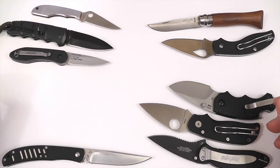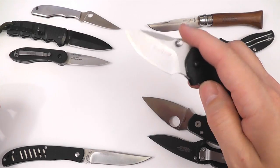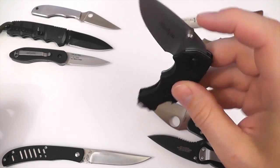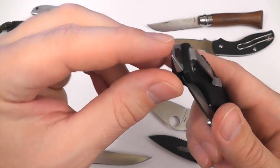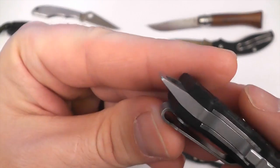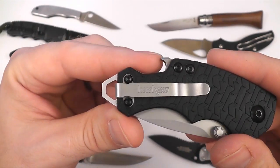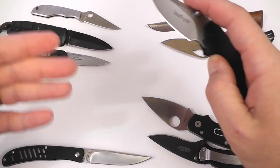But beyond that, what else would we use a small knife like this for, a sub-EDC knife for? It could also very easily be a kit knife. In this case, the Kershaw Shuffle has some multi-use capabilities. It's also got what could be a driver here on the end, and I've actually used that as a flathead screwdriver, and it works really nicely. And a cap lifter as well.